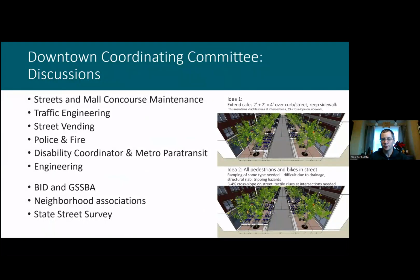How it works from a traffic engineering perspective in terms of bikes and pedestrians, how it works from street vending, how we pick up the garbage and plow the snow, how that street needs to work for a police response or in a fire. We have to be able to maintain those services, and any change needs to work with that perspective. So I'm going to highlight some of our quick lessons learned.